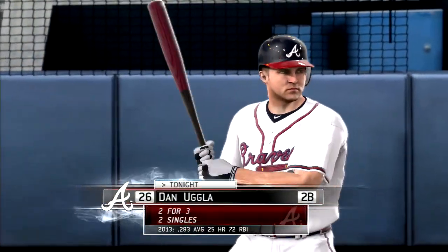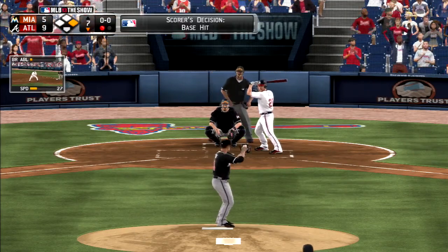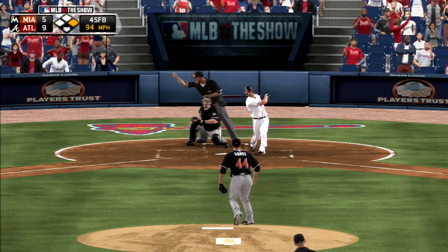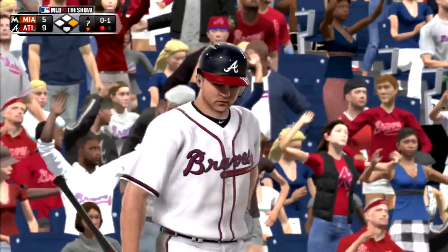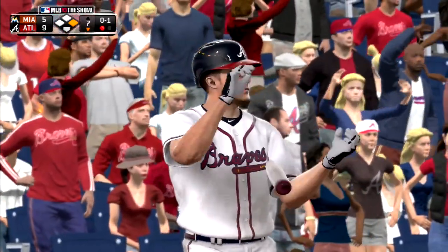Dan Ugla will be the first to greet him here as he'll stand in with a runner at first and 1 away. And he swings through a fastball and doesn't catch up with it. It's 0-1. Yeah, that's a very hittable location right there. Not where you want to be when you're facing a guy like this.